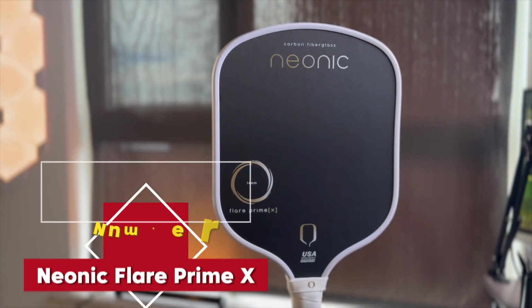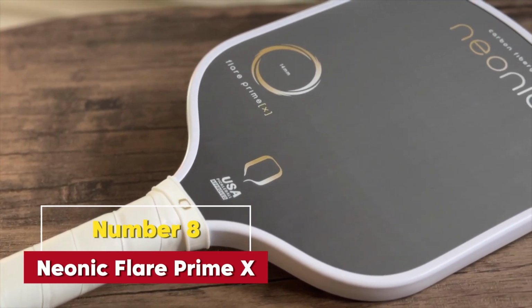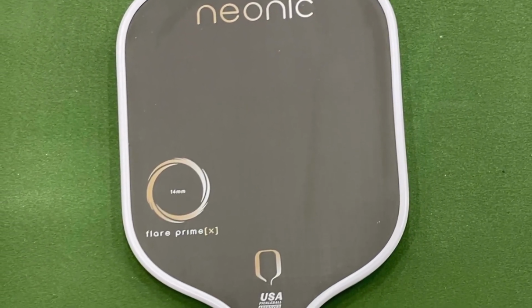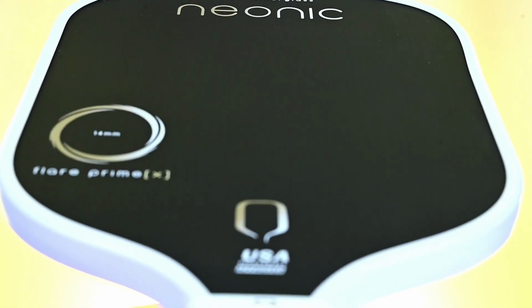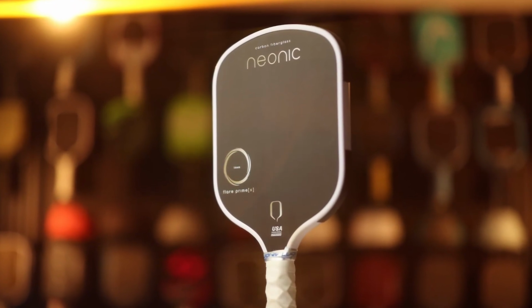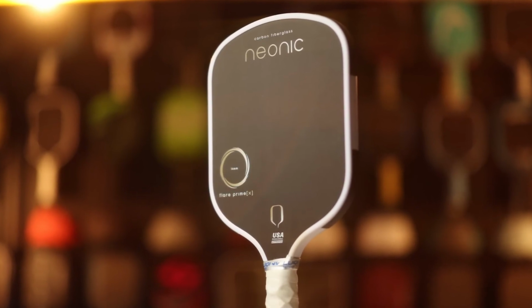Number 8. Neonic Flare Prime X. The Flare Prime X from Neonic stands out as a paddle that keeps the price low without sacrificing performance. Its surface combines carbon fiber and fiberglass, giving you a firm, solid contact feel. Perfect for fast drives and overhead slams. With a 14mm thermoformed core, it's built for durability and stability that rivals more expensive paddles.